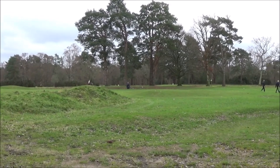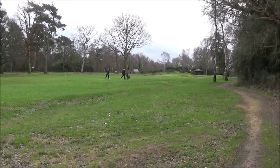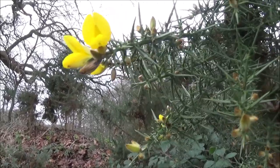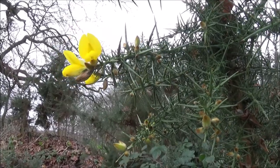So we haven't left the golf course behind, as I thought. It's still there on the left hand side, but the path is very, very well defined. So I always joke that I think January's the spring. Well, here's some proof. There's some gorse popping out now, isn't it?